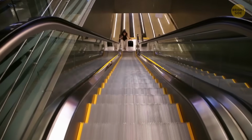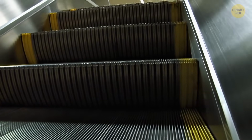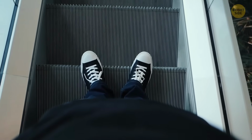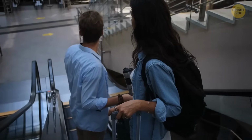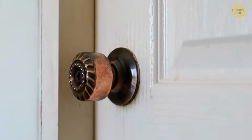The brushes on the sides of the escalators are not for polishing your shoes, but for your safety. These nylon bristles prevent your laces and clothes from getting inside the escalator's gears. Now, that wouldn't be good.